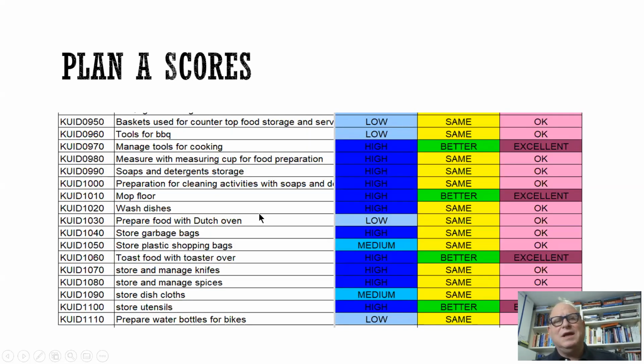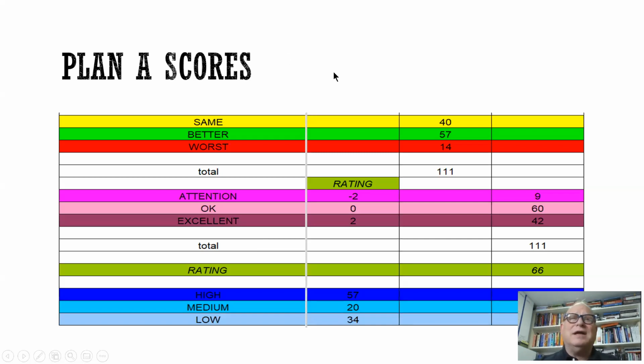Again, watching for inconsistencies. We found at the end of that exercise that for Plan A, 40 of the stories were the same as the current state of the kitchen, 57 are better than the current state, and 11 are worse. And we had a total of 111 stories. So that's the total count. We had 9 that needed attention, 60 that were okay, and 42 that were excellent. And our score would be minus 2 times the attention, plus 2 times the excellent, and 0 times the okay, if I'm not mistaken. I don't remember the exact equation, but we end up with a rating of 66.